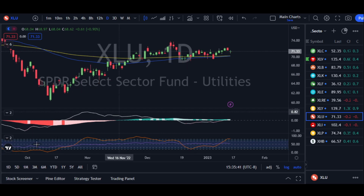I've got to delete some of these drawings here. I want to delete all of them actually. And then what you'll want to see though is you'll want to see the orange line come back down towards oversold to give you an opportunity for entry. And the even better thing to happen would be if the white line comes below the zero line and gives you that buy opportunity while the blue line gets above. So that'll be the opportunity.